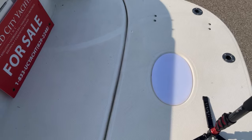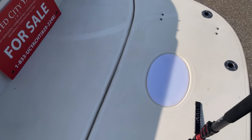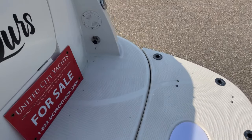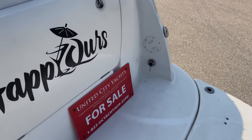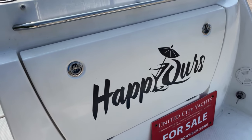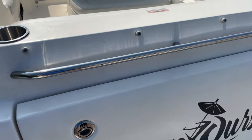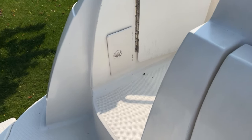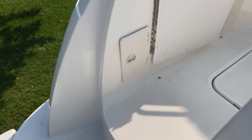Now this is an extended platform, so there is plenty of space here to sit, lounge, and have a barbecue. You've got your shore pressure water hookup here. Also a large transom locker. It's where you'll find your battery switches and your shore power hookups. Hot, cold transom shower and a washdown on this boat.